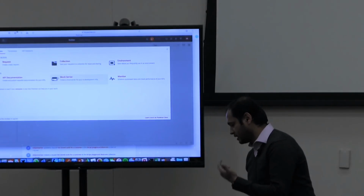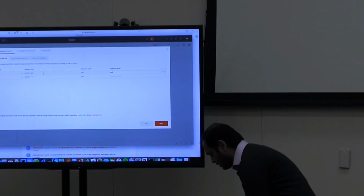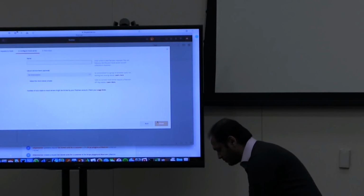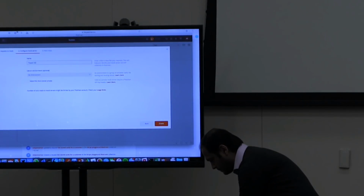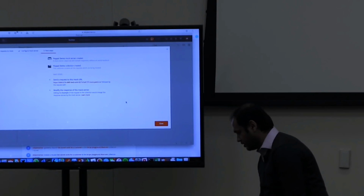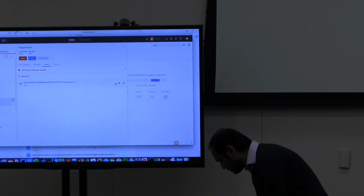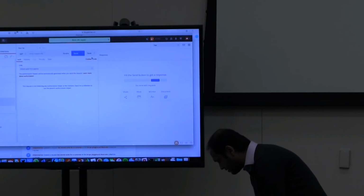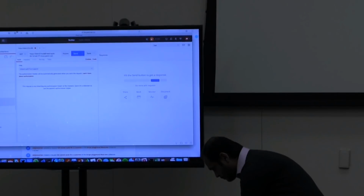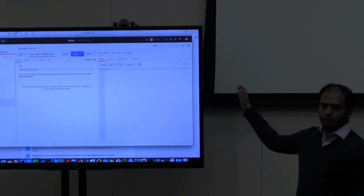So you click the new button, come to a mock server, you define a path here, and click the next button. I'm going to call it a name, and that's it. So your mock server effectively gets created, and I'm going to copy this request, and when I send this call, the response that I put in comes back.